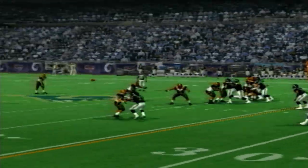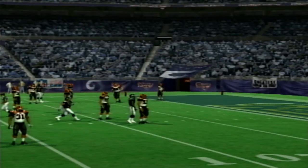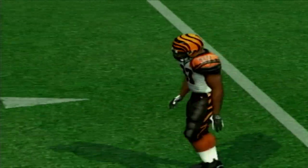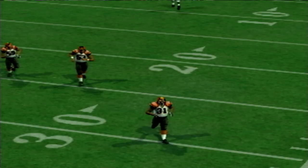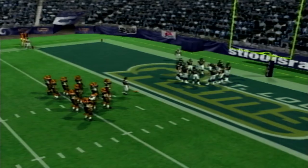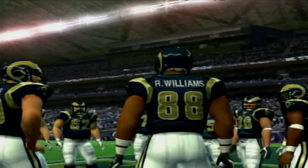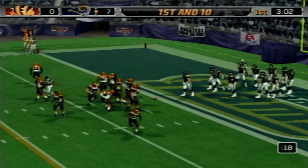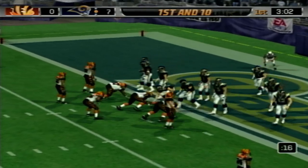Larson comes into the game for the punt. Into return. Here's the kick. He signals for a fair catch. Stone returns after spending time on the sideline with an injury.